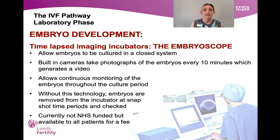The embryos are examined without having to remove them from the stable, closed system in which they're growing until they're required for your treatment and transfer. It is becoming apparent that some of the events that occur during these early stages are indicative of a higher or sometimes a lower chance of producing a healthy baby. The information is helping the selection process for embryo transfer and should increase the success rates over time.